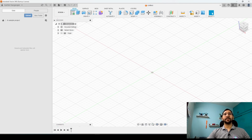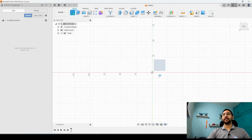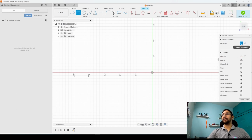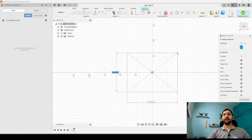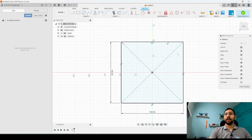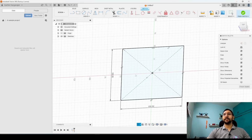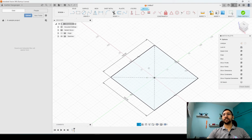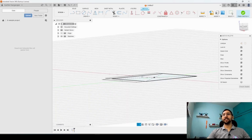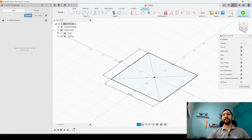So first I would like to create a sketch on this surface, and I press R on my keyboard to generate a rectangle, and you can choose what type of rectangle you need, 2-point or center rectangle. I select center rectangle with the dimensions of 100 by 100 and hit enter. Now you can see that there is a sketch of a square of 100 by 100. So this is just a 2D sketch, and we haven't created a 3D model.